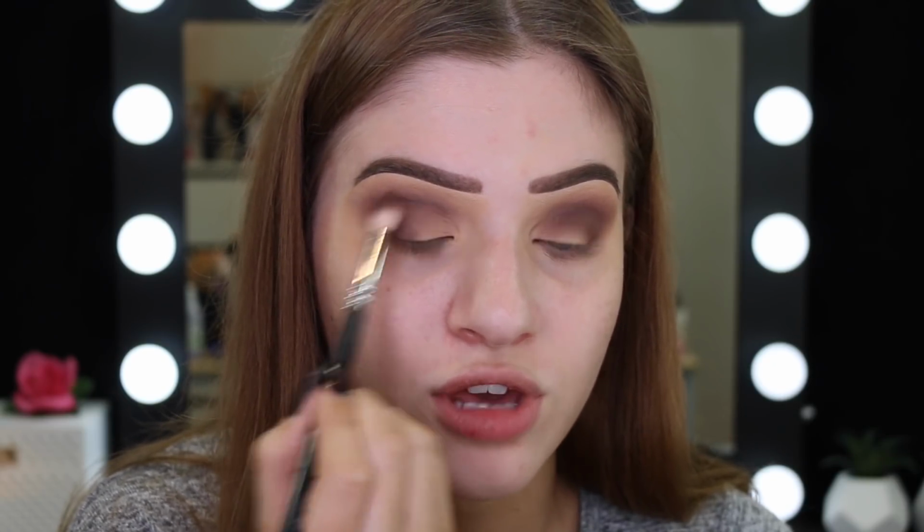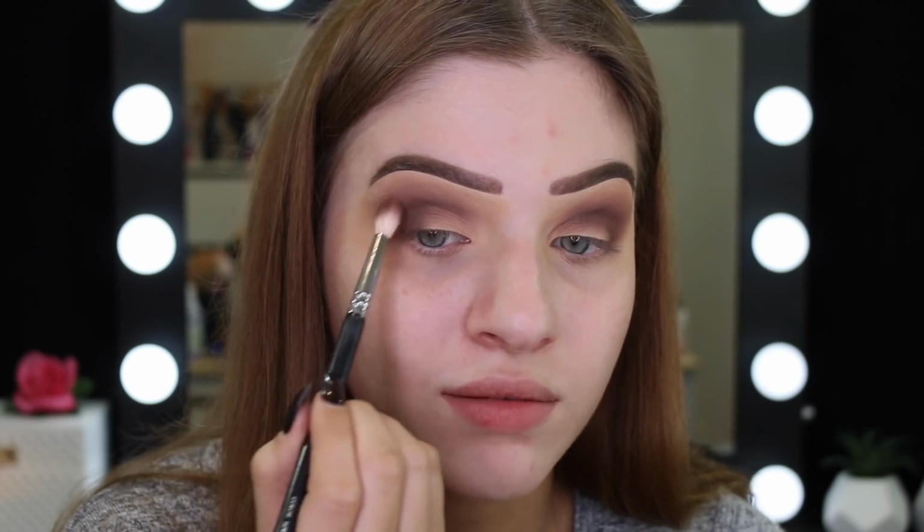It's looking very brown. Do you guys have a good eye to do eyeshadow on? I feel like this is my good eye and this one's my bad eye. I don't know why. It just blends out nicer on this side every time, and this side it just doesn't look as nice.